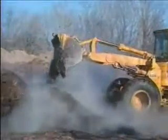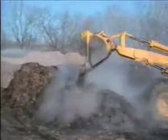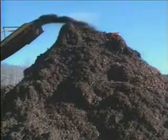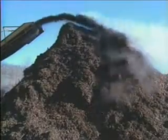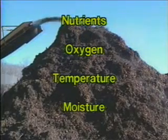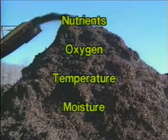During the winter, when half of all composting takes place, the windrow height should be kept at maximum to provide enough bulk for insulation. A successful composting operation relies on the proper balance of nutrients, oxygen, temperature, and moisture available to the microorganisms on the leaves.